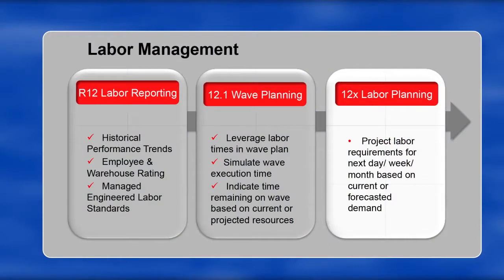And then labor management. We added labor reporting in 12.0. We added the wave planning capability in 12.1. In a future release, we plan to add a full labor management, labor planning module so that you can plan labor. You can view how labor is doing from a time sequence. Perhaps you need more workers in the holiday seasons, fewer in the summer months. So being able to plan the labor out in that way is something we're looking to add in the future.